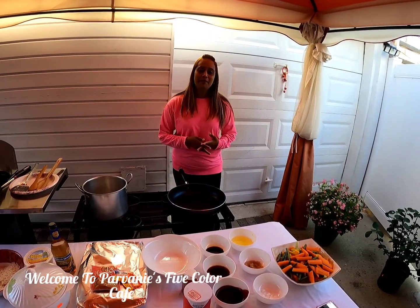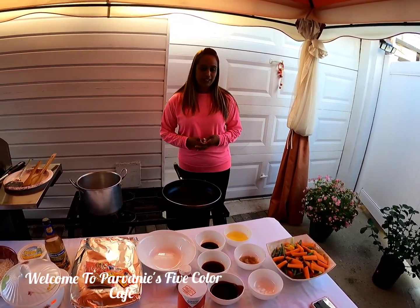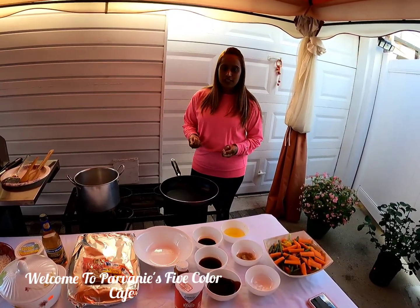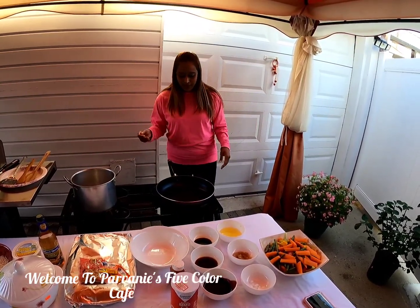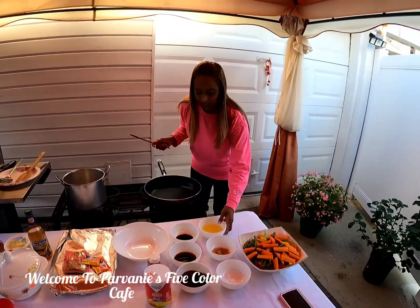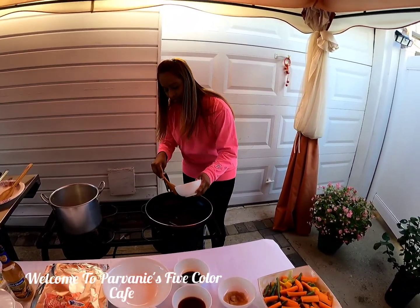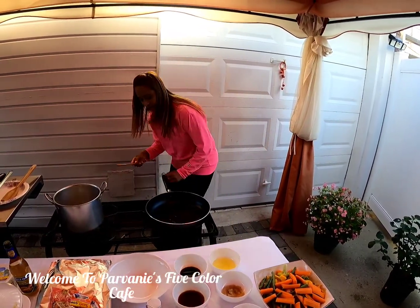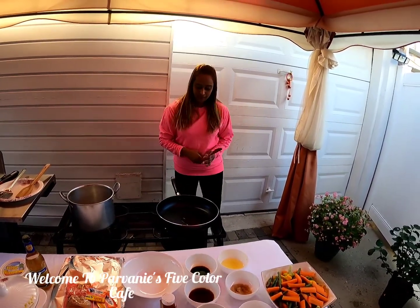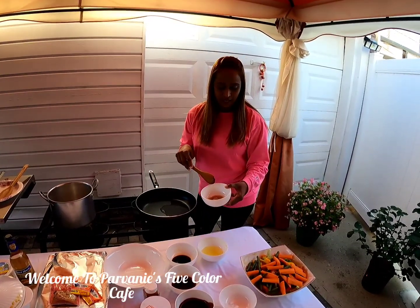Hi guys, I'm back from Two Cousins Fish Market, and today I will be making some stir-fried vegetables, grilled brown sugar and honey glazed salmon, and some yellow basmati rice. But first I'll go ahead and make my stir-fried vegetables. Right now I have my pot heated on the stove. I will go ahead and add some oil for the stir-fried vegetables. I'll go ahead and raise the heat up a little bit. Once the oil is hot, I will go ahead and add some ground garlic, onion and pepper.